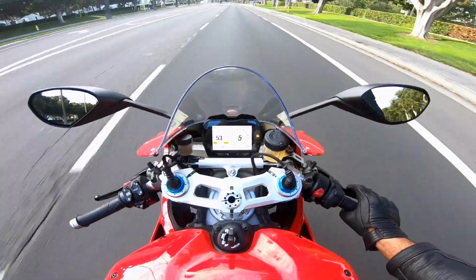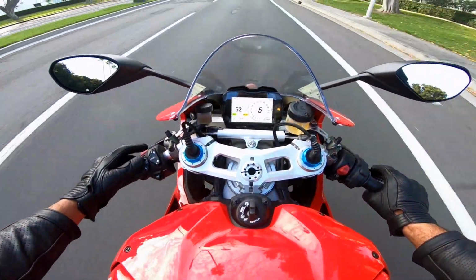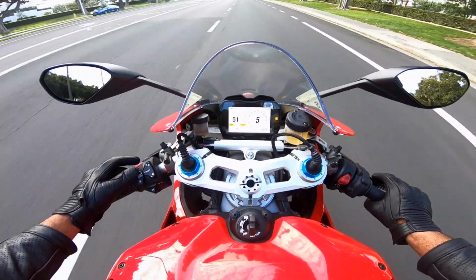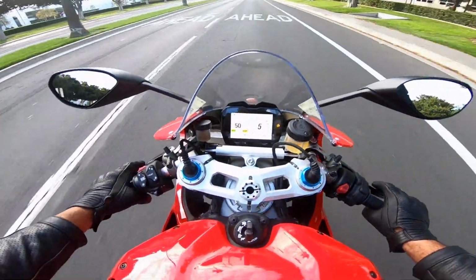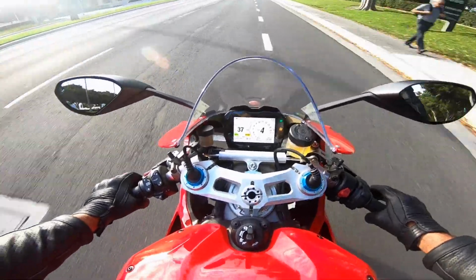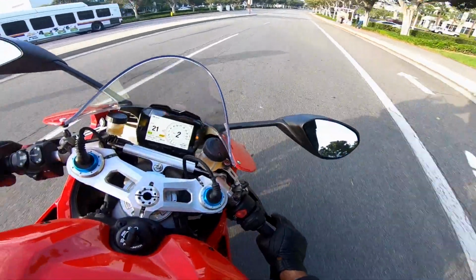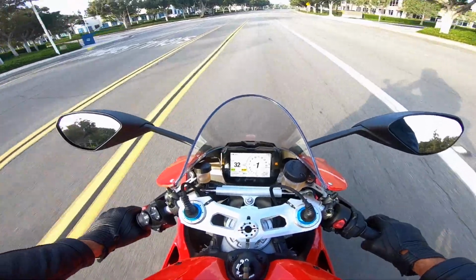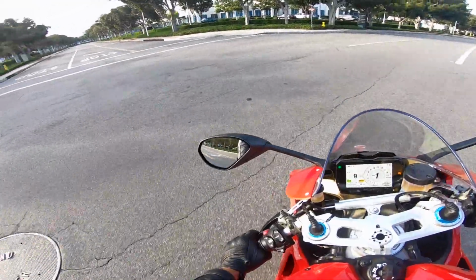Love this dash display. It's big, bright, it's loaded with features: fuel mileage, trip meters, temperature at 68 degrees right now, average speed. The menu functionality, it's not touchscreen. You have to use this control device here on the left clip-on, and it's easier to use than previous Ducatis, but it's still not as intuitive as it should be. It's about 85% there.